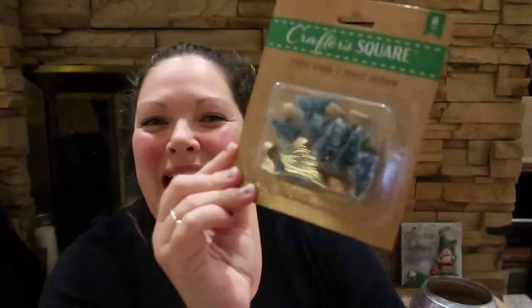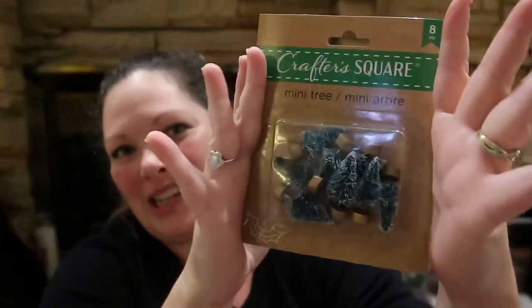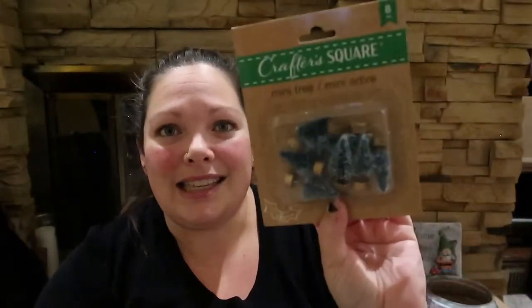I grabbed a few packs of these cute little mini trees. Again, I have that same thought where I don't have a specific purpose right now for them, but I know that at some point I'm going to think, why didn't I grab those? So I went ahead and grabbed them. I think I grabbed 2 packs of them, and these would also sit really nicely on those houses if you wanted to create some kind of scene. So there's 8 in these as well.